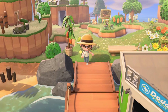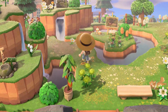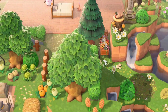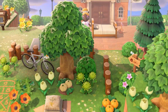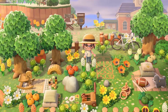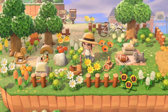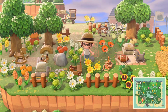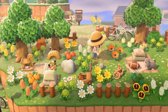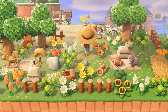All right, so we've got the entrance here. I'm just gonna start to the left like I always do. I can already tell the cliff sides are decorated beautifully, which I absolutely love. Cute little playground right here. Oh, I love the wooden toys, they are my absolute favorite. So cute mixed with the tire toys. Just such a simple but cute little playground. I love it so much.